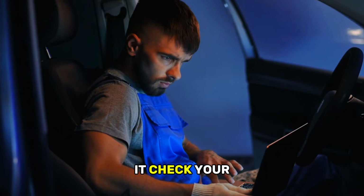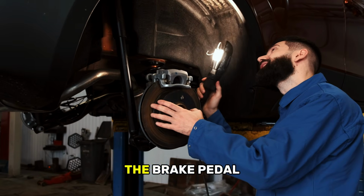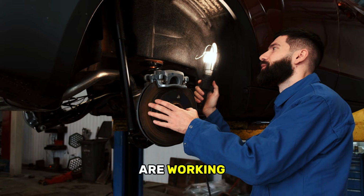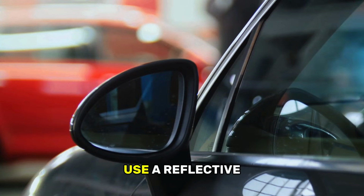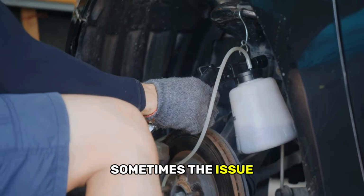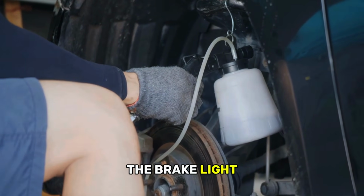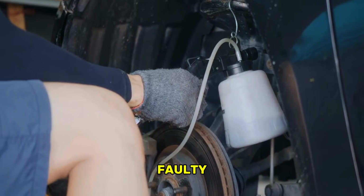While you're at it, check your brake lights. Have a friend stand behind your car as you press the brake pedal to make sure all the lights are working. If you're alone, use a reflective surface like a garage door or a window to check if both brake lights illuminate. If any brake lights don't work, it's important to address this right away for your safety and to avoid getting pulled over. Sometimes the issue is just a blown bulb, but if replacing it doesn't help, the brake light switch under the pedal may be faulty.